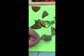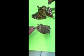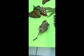So I want to show you a real, let's see if we've got it. We need our cocoon. Can somebody find our cocoon very quickly? I'm sorry, Miss Susan had to get this. This is a cocoon from a Luna moth. Not a butterfly, but a moth. And this cocoon, a Luna moth has come out of.